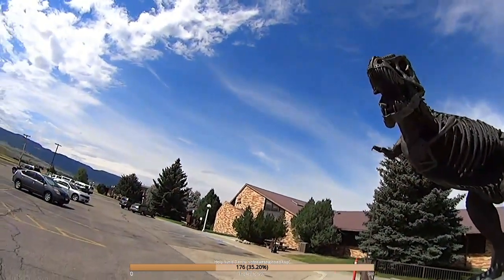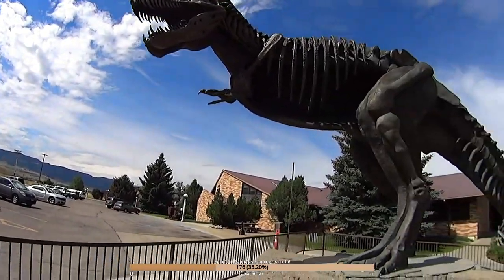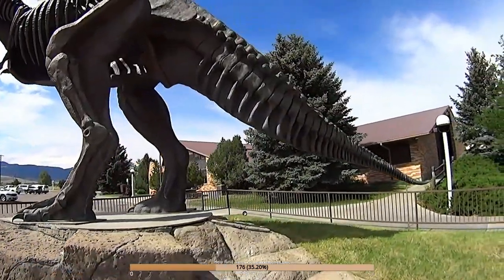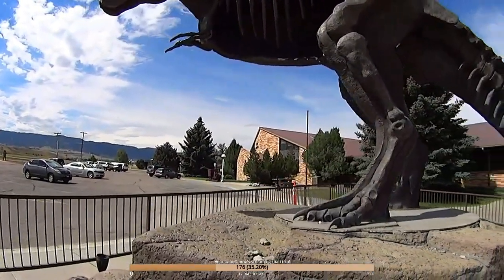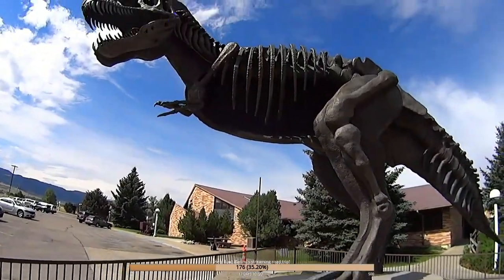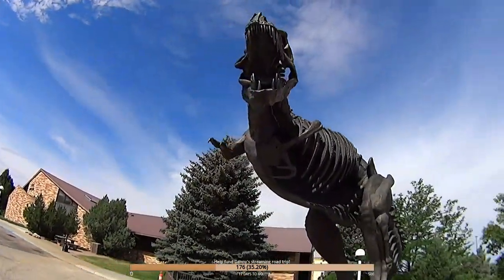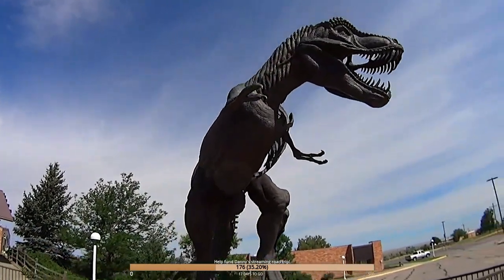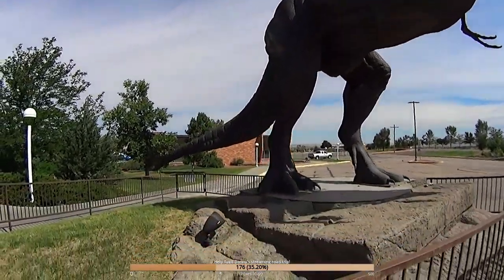And behind me, we've got this lovely bronze Tyrannosaurus display here. I think this is really pretty cool. On one side of it, we have a sculpt of the skeleton. This is not a cast, but a sculpt. And then on the other side, we have it coming to life, all fleshed out. Pretty nifty.